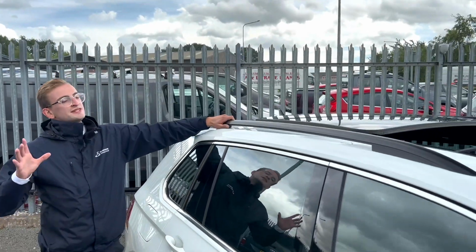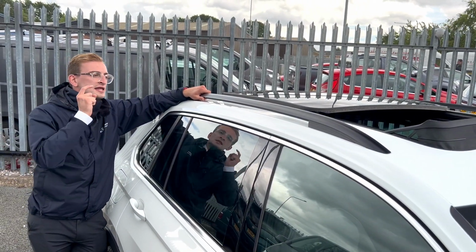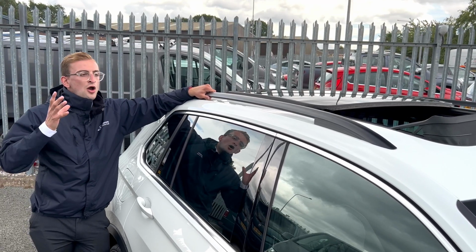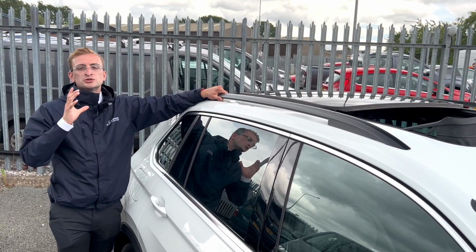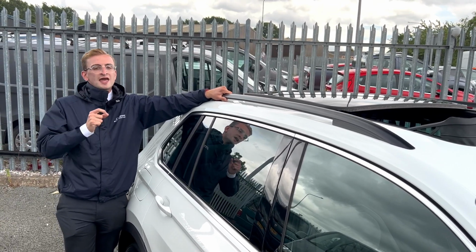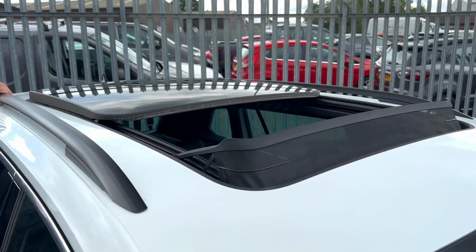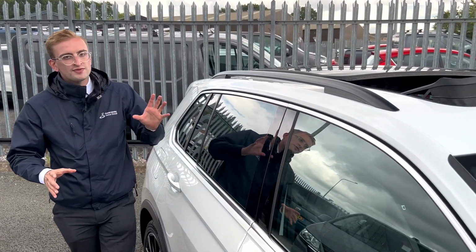And of course, this is an SUV, so practicality is at the forefront, and this has got the roof rails, so if you'd like to take some bikes with you on holiday, or you want that additional space with the roof box, you can have it with this, which is what you've always wanted from an SUV. And you may have also seen, with the eagle-eyed viewers, you've got an opening panoramic roof, which just changes the interior environment, but more on that later.